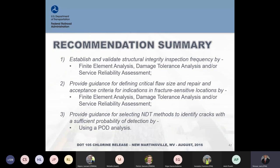But as an owner, I want to know not only what's the smallest flaw I can find using the NDT method I specify, but what's the largest flaw that I can miss at a particular POD. So it's all in risk mitigation for a large fleet owner, and any owner of tank cars that transport PIH, TIH materials.